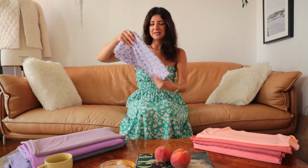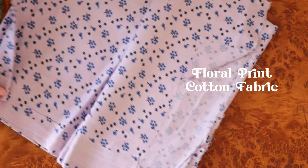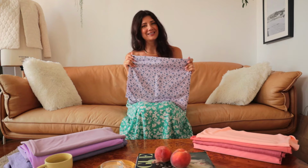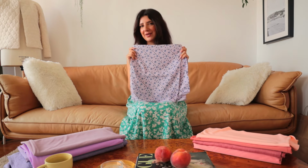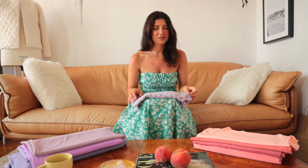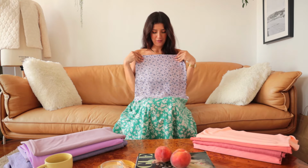Moving on, we have a printed fabric. This is a printed cotton. It does not stretch. It creases like crazy, which you can already tell it's my favorite fabric of the world. And again, I have nothing against the fabric or the print. It's just the creasing that really bothers me. So I'm not sure what I can make out of it and actually wear it.